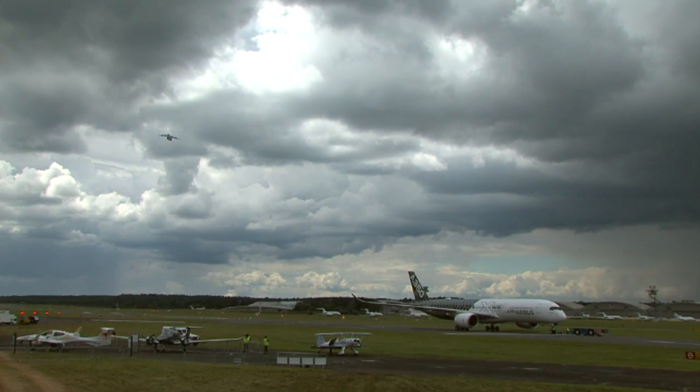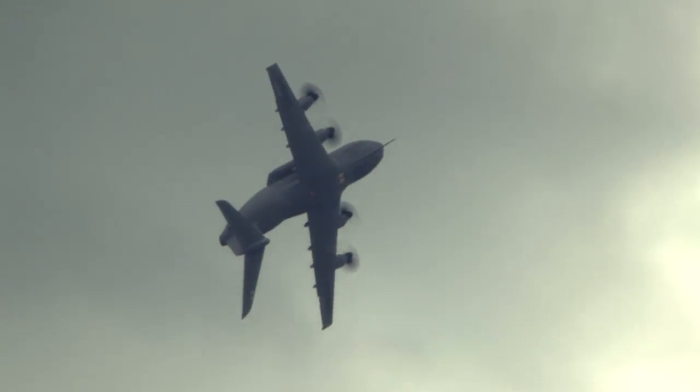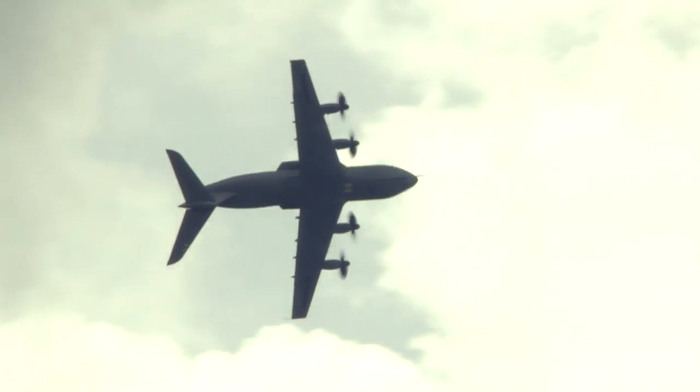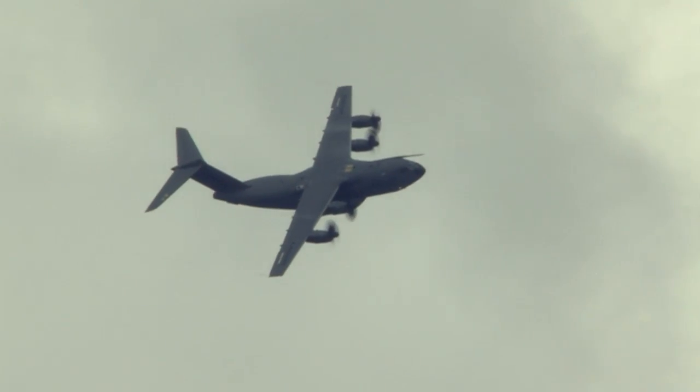4% more lift by having that configuration of those propellers. Up to 90 degrees angular bank. He's not allowed to go to 91. Carbon ceramic brakes, and you're going to see those used.